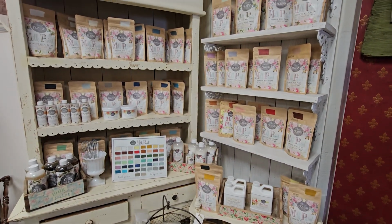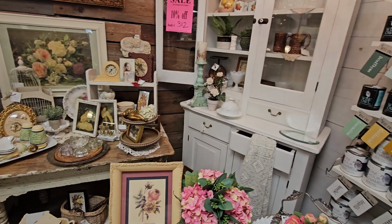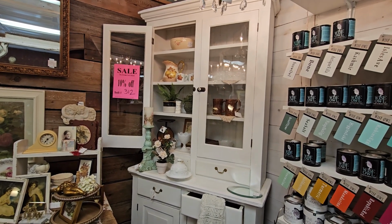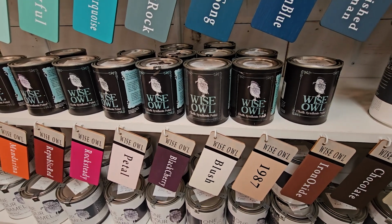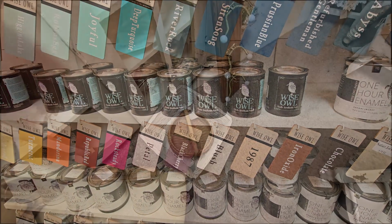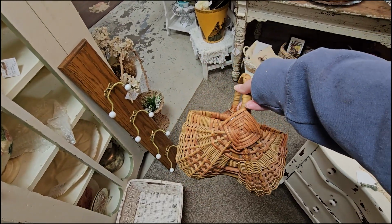So when I got inside, I saw that they sell this Sweet Pickins milk paint, and I've never used that. I don't know if some of you are aware, but they have that available here. They also sell this brand called Wise Owl, and I have never heard of this. This is new to me. If any of you out there use this and you like it, could you let us know below? Because I would personally really like to know myself, because I do like to paint furniture.